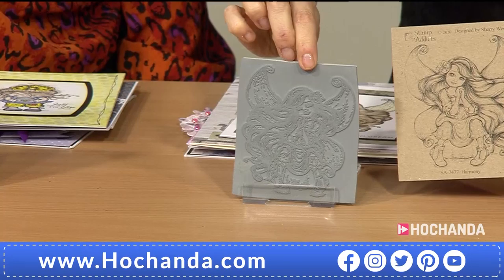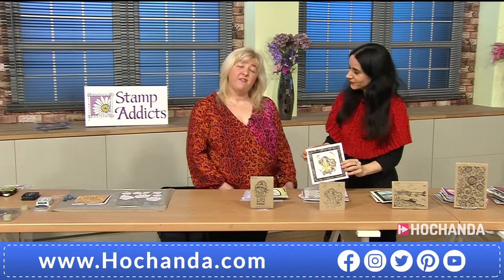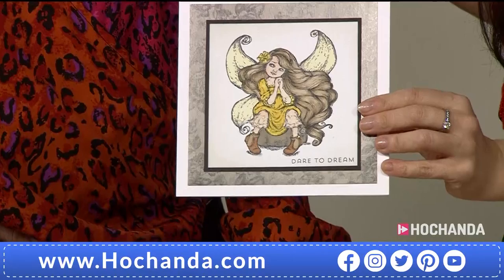220578 is your item number. £11.99 for a cling foam mounted stamp. Now, of course, following that theme of cling foam mounted stamps, I'm just going to show you that. Oh, isn't that glorious a detail? And there you have it. Also designed by Sherry West, isn't it?